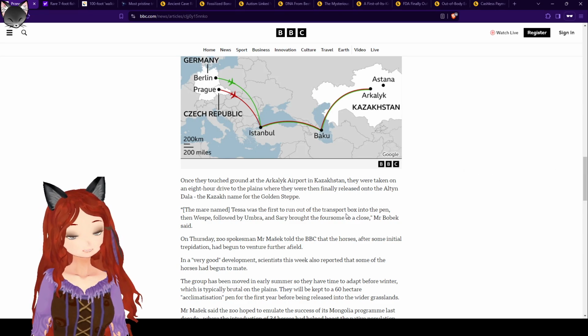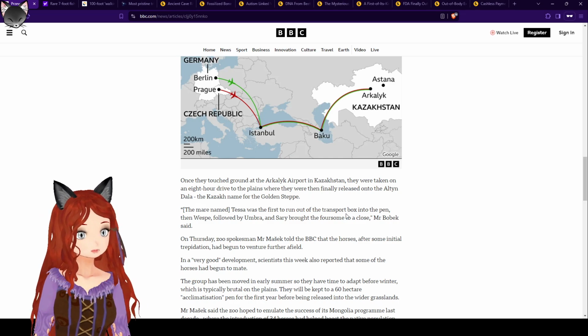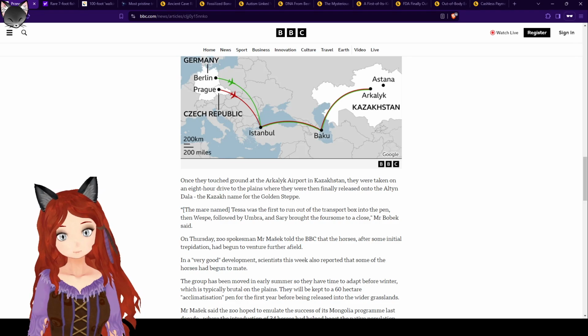Speaking of golden steppes, I might, after this stream, shut the stream down for a bit and then jump into Final Fantasy XIV and stream that, but I want to keep a marked difference between the two of those, this one and the other.